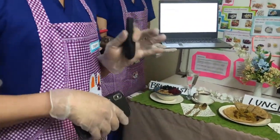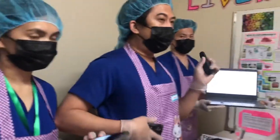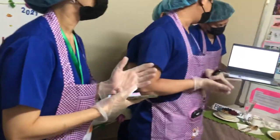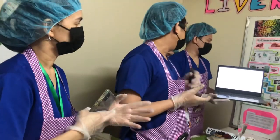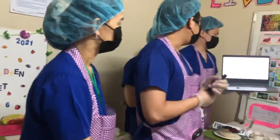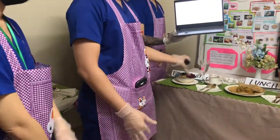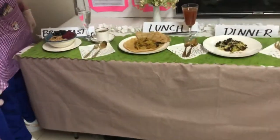Iwasan po natin yung mga alcohol drinks, even the carbonated drinks, it's also not good for the liver. Eat a healthy diet. Choose a plant-based diet that's full of fruits and vegetables. Select whole grain and lean sources of protein. Reduce the amount of fatty and fried food you eat. Like this, po, na-prepare po kami ng pwede pong good for liver.